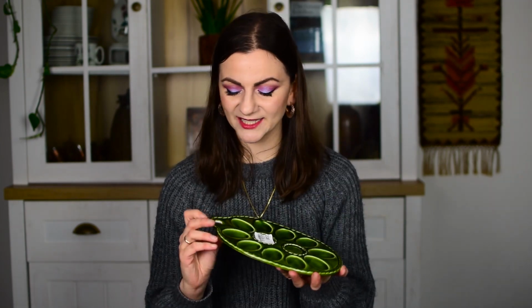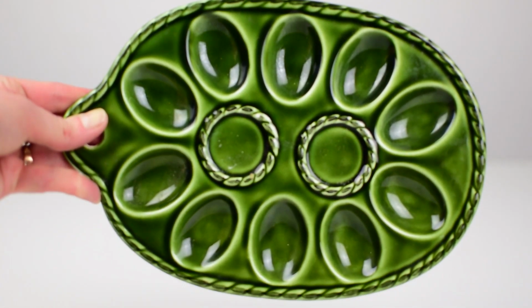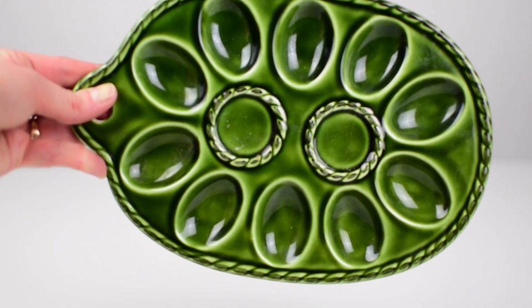Moving on to some of the smaller things that I can lift easier. This I paid 2 euros for. It's this really nice little egg platter, and it does look a little bit small, but it definitely should fit eggs. It was only 2 euros. It's not marked, so I'm not sure who this is by. You can also put this in your kitchen, hang it on the wall, just as decoration. And I thought that was really nice with Easter and spring coming up.